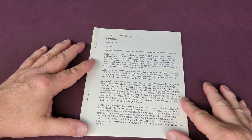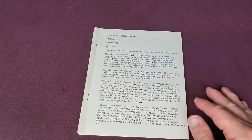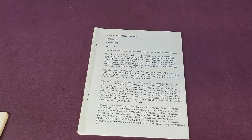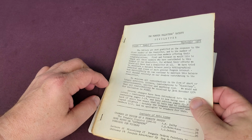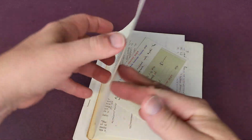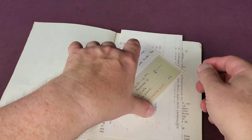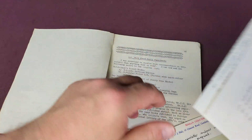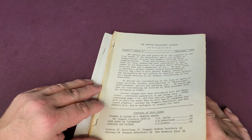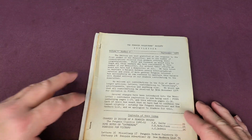Yeah, there we are. That's an original of number 1. I haven't quite got them all, sadly, but I've got a fair old run of them. This is number 2. This one's a little bit the worse for wear. A few bits and pieces that came with it. There we are. It's from the original owner. I was not a member back in 1974. I joined in the 90s.